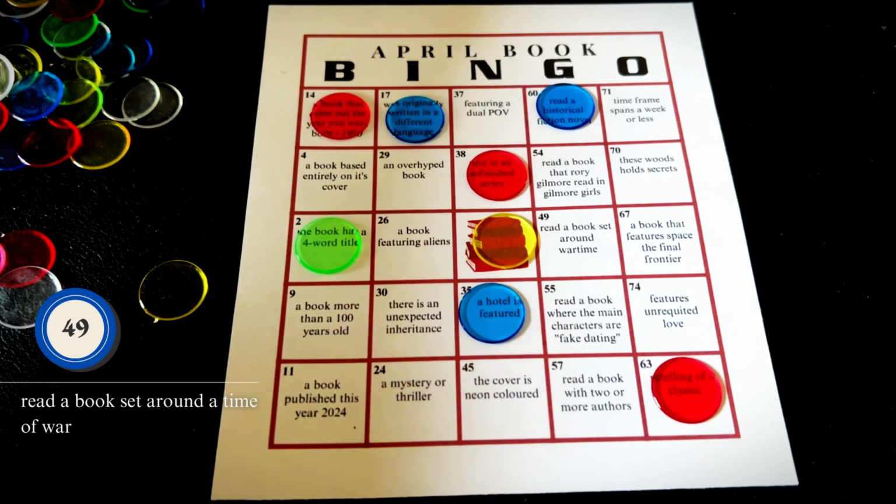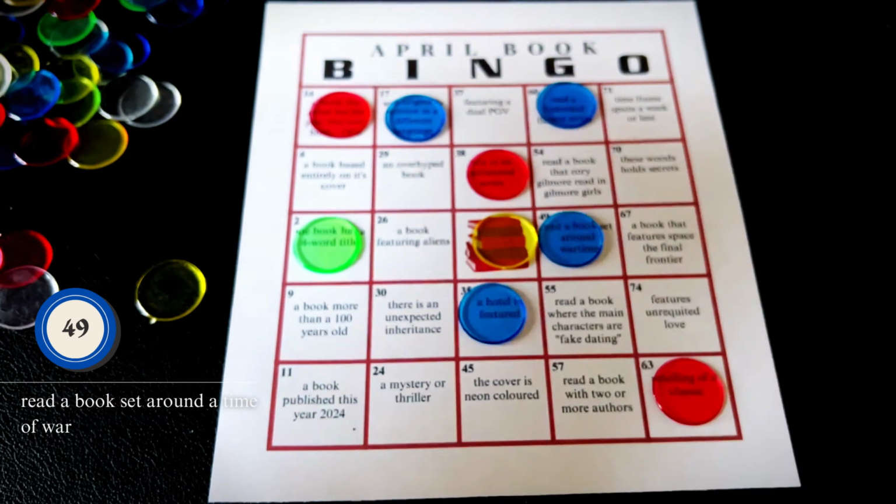G49, we are looking for a book set in wartime, and with this one I was like, ooh, can I play around and maybe pick a fantasy book that's just around a time of war? But I actually ended up choosing Ragnarok by A.S. Byatt.